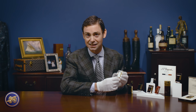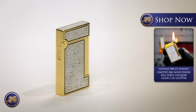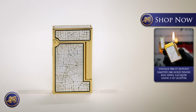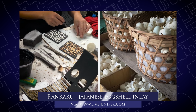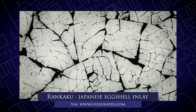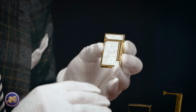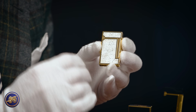Crafted in the 1980s, it showcases the innovative artistry of applying white eggshells, a challenging process perfected by traditional Japanese artisans. The creation of true white lacquer has always posed a challenge to artisans. This technique, which uses small pieces of white eggshells from a specific bird species, allows for a unique shade of white that cannot be replicated through conventional means. These meticulously crafted pieces are highly prized by collectors, making them some of the most sought-after Tissot-Dupont lighters in existence.